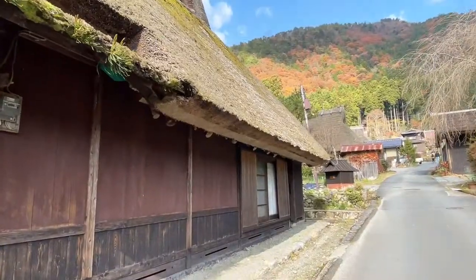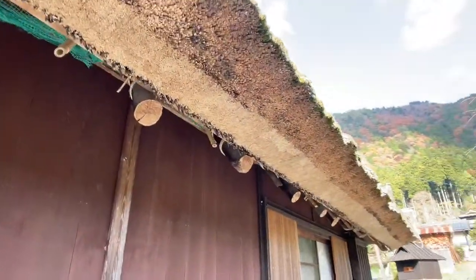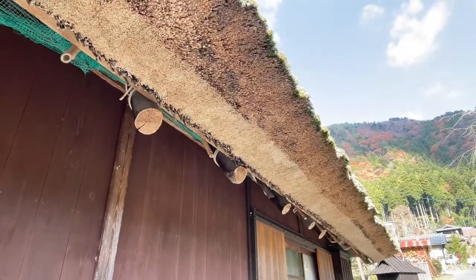I'll give you an idea of how thick it is too. You can see how thick it is. It's a really thick roof there.